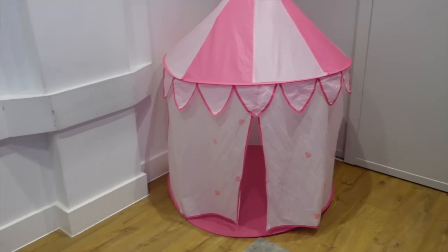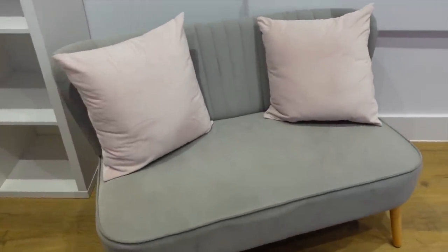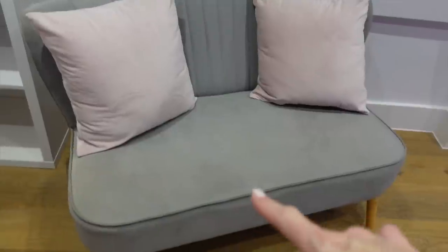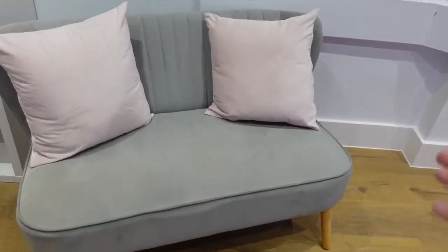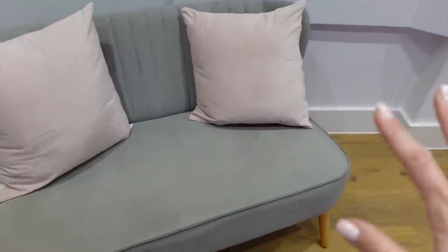So this is the room as it stands at the moment. This little sofa is a placeholder for the sofa bed that I have ordered from Next. It's not loads and loads wider than this. It folds out into a single bed. It's a snuggle seat size, so it'll be a little bit bigger than that, but not loads. So you can use your imagination.